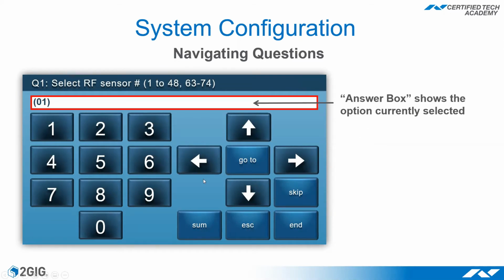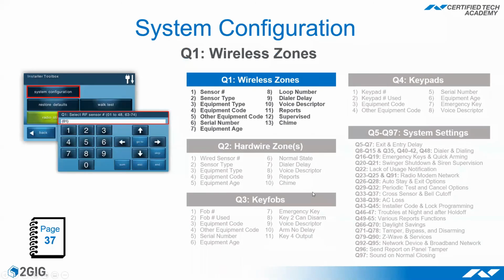So next is to navigate through. The first thing you need to know is this white box right here is actually your answer box. This is where you're going to want your answer to be. So make sure you put your answer here and you'll be good to go. To get the correct answer, you hit the right or left button to go through all the options. You can also type it in, but the left and right arrows allow you to cycle through all the options you have.